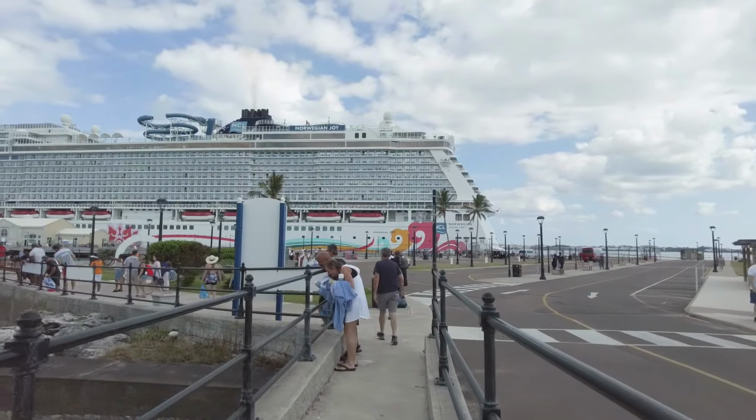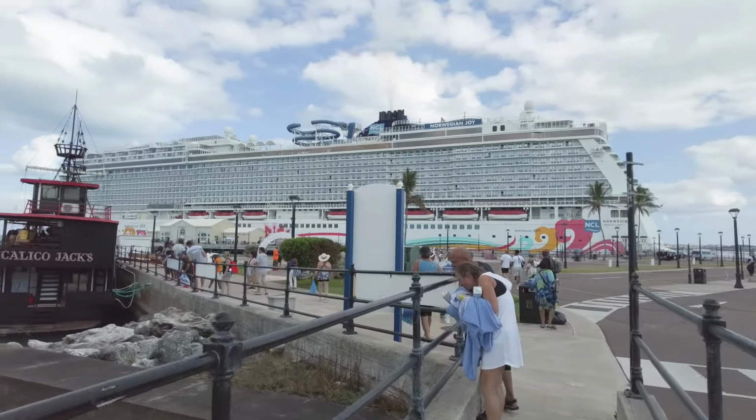Time to make my way back to the Norwegian Joy. Look at her. What a beaut.